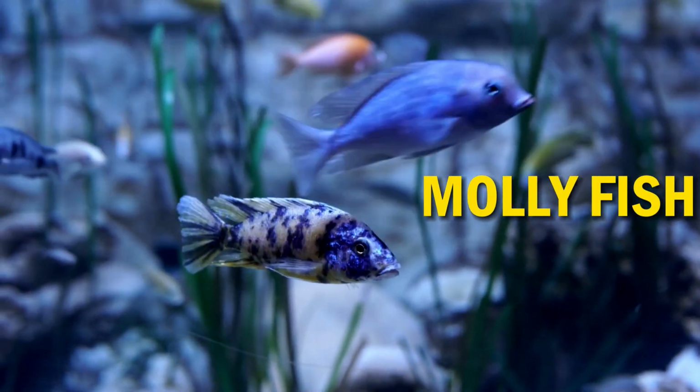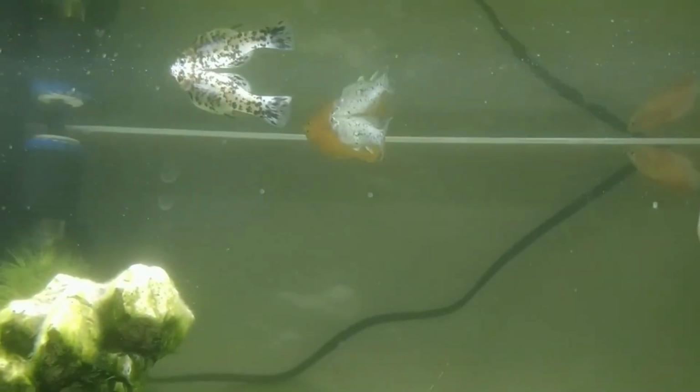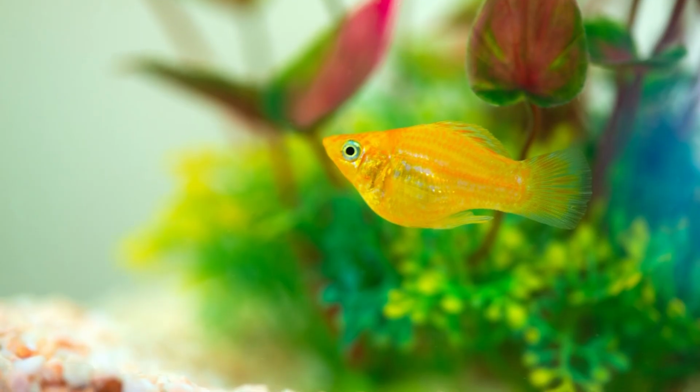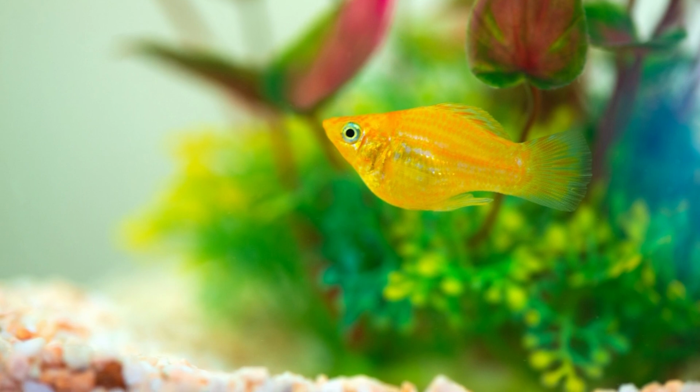First, the molly fish. Because mollies vary in size, color, and pattern, it isn't easy to pinpoint their exact appearance. The size of mollies varies based on the type, variation, and gender. The length of an adult molly can range from just over 3 inches to around 7 inches.